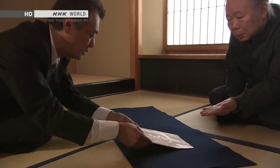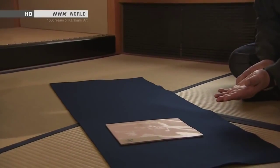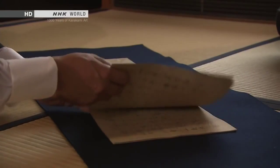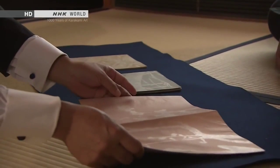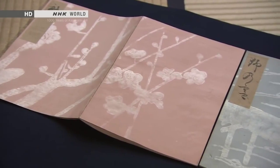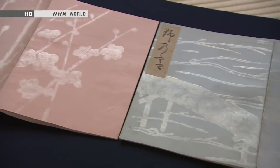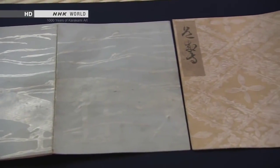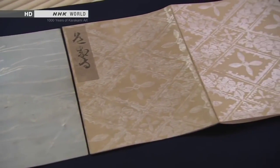The paper was first painted pink, and the patterns were printed with kira. The front and back covers look like this. Kira, or mica, shines against soft colors. The covers of these books have more mica than Kenkichi normally applies to his Karakami.